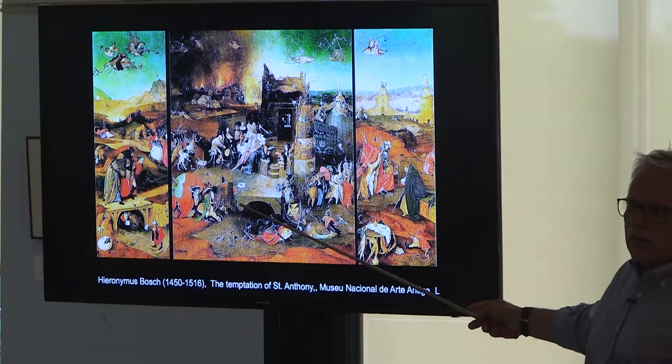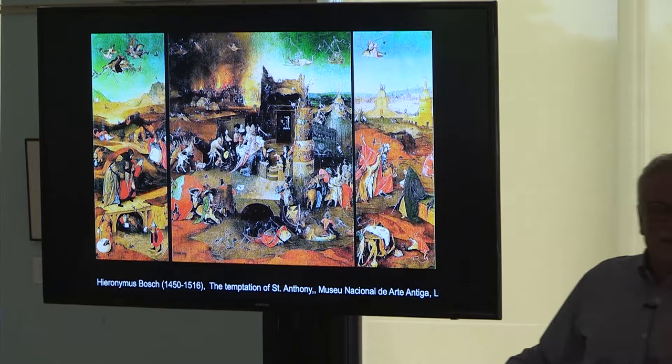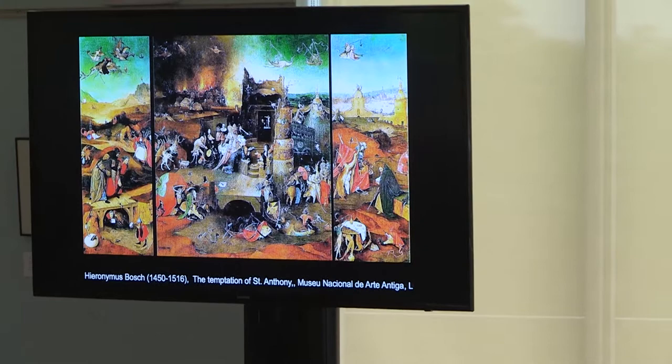What I find very nice is that St. Anthony's fire is depicted here. And this is actually the St. Anthony's Hospital in Hieronymus Bosch's hometown. So he depicted that, and then he let it burn down to demonstrate this is what you mean when you talk about St. Anthony's fire. So it was very common.